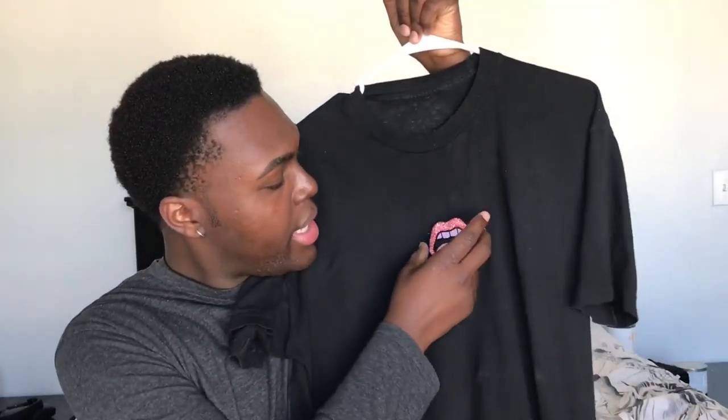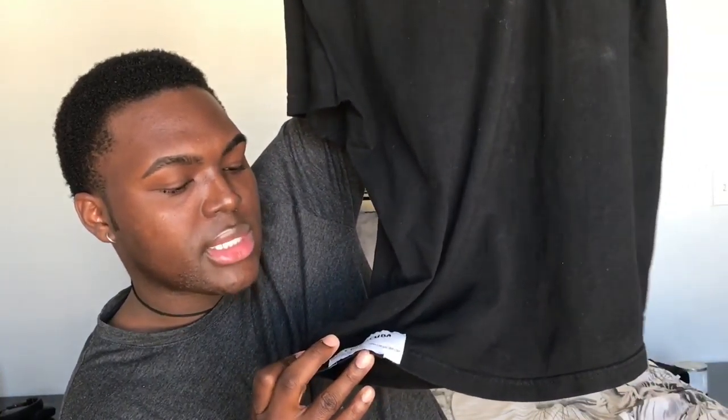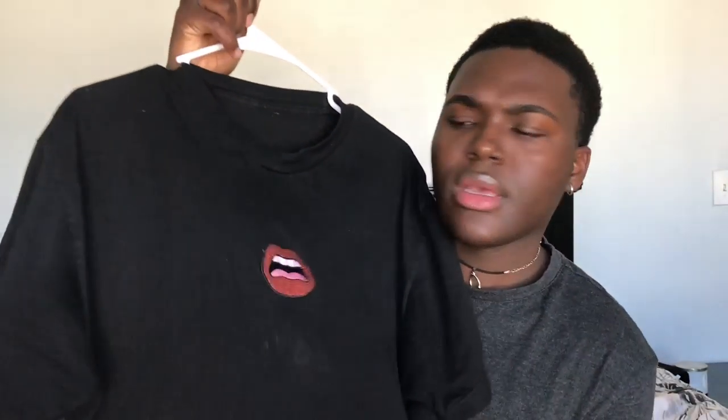It is a plain black t-shirt, but it has the little famous lips and the teeth and the mouth and the tongue, whatever. It doesn't have anything on the inside, but all his information is down here. It says Kreb for Cuba. It says, you're just wearing my imagination. And it has his website and the size, large, and all that stuff. He really did the damn thing with this shirt. I really, really like this shirt. Y'all, check it out. Really check him out.